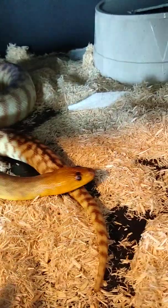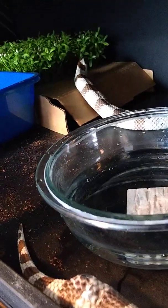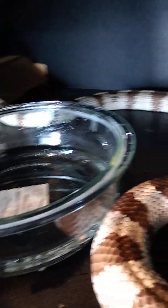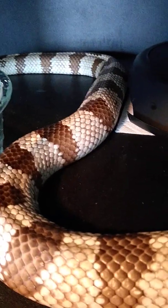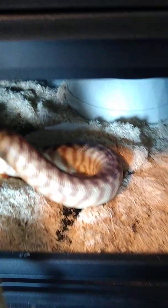Ooh, you are looking for food. I'm sorry, I fed you like 3 days ago, dude. Number 2, diet. Both are wonderful, great eaters. You would not have any issues feeding them. As you can see how active he is, he's looking for food. So is Nibbler, looking for food. Especially since I have these cage doors open, they think it's food time and they want to come out and look for food.